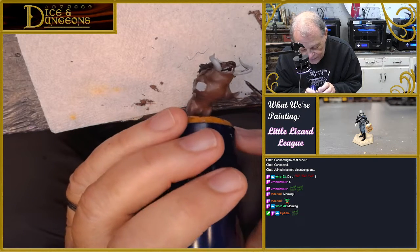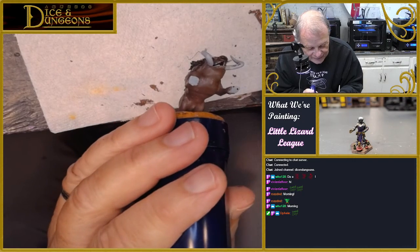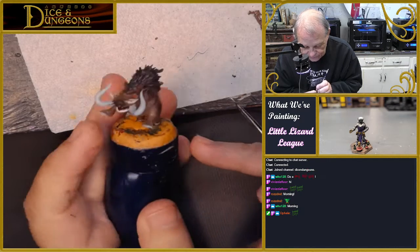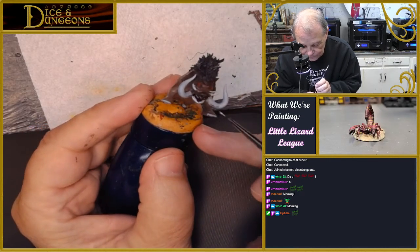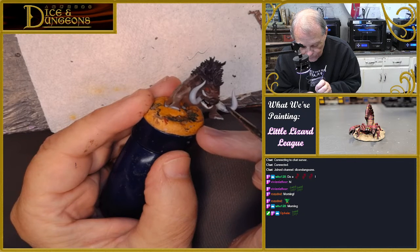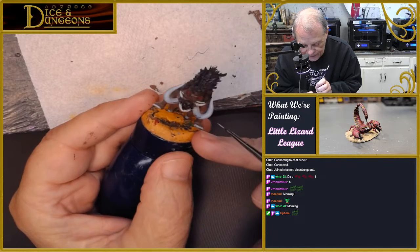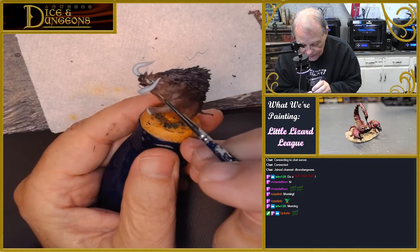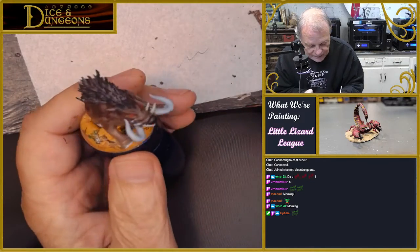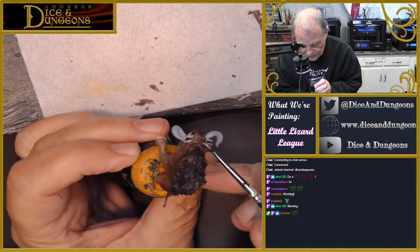Yeah, so there's little tiny bits of brown touch up. Like there's a spot there. I mean, it's a really tiny spot, but it's obvious enough it needs to be fixed. Ooh, that looks a little ragged. So just demarcation lines will need to be worked on. Let's do this other side and see how this goes.